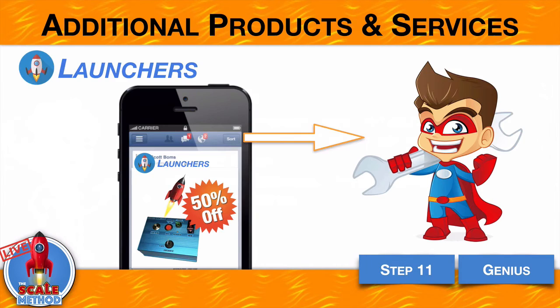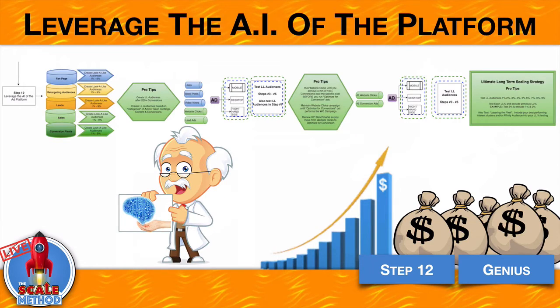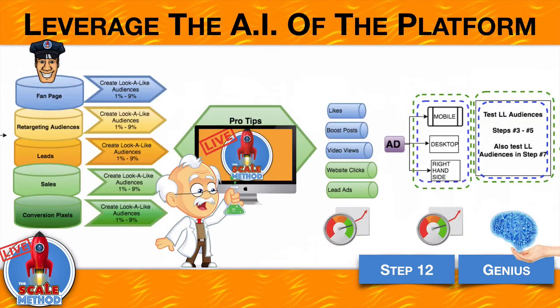Here's a perfect example. See, Rex over here bought a rocket. He was pretty excited. Now he wants to buy the latest gadgets. People love gadgets, right? Especially in the rocket business. So launchers advertised as 50% off to check out this new gadget. This is exciting, a lot of fun, and very profitable. See, we've saved the best for last.